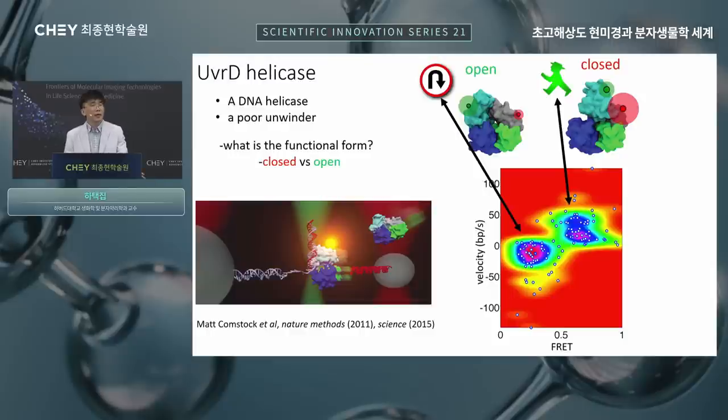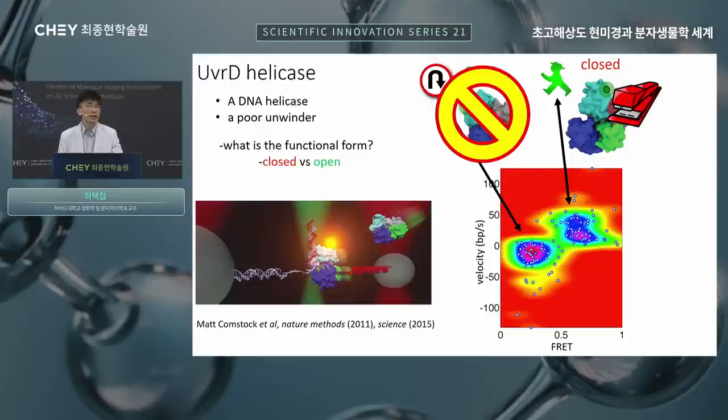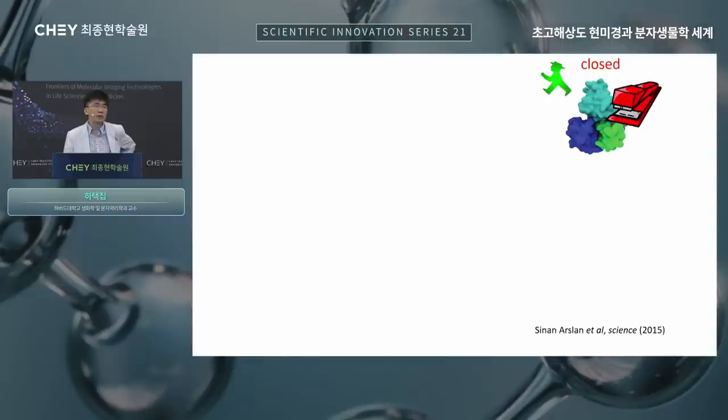Based on this mechanistic understanding, we decided to use chemical cross-linking to staple the protein into the unwinding-active closed form, thereby disabling the open form that usually causes the enzyme to go back on its track. And this actually makes the enzyme a really impressive superhelicase, as shown here.